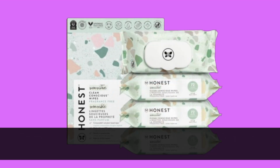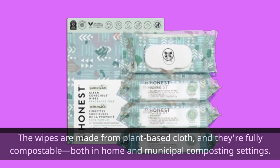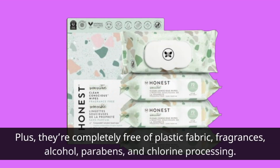The wipes are made from plant-based cloth, and they're fully compostable, both in home and municipal composting settings. That's an important point. These wipes disintegrate within 8 weeks, meaning they won't be clogging landfills or contributing to long-term waste. Plus, they're completely free of plastic fabric, fragrances, alcohol, parabens, and chlorine processing.